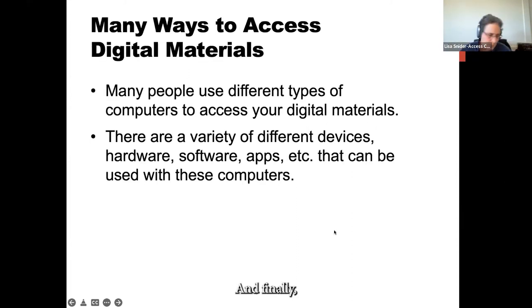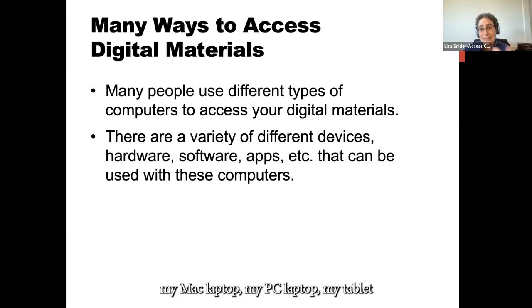And finally, disabilities are different, people are different, and also people use different types of computers to access your digital materials, right? So I can use my iPhone, the Android phone, my Mac laptop, my PC laptop, my tablet, a ton of things, right? But remember, people also can attach different devices to those computers, different hardware, different software, apps. Different apps can be installed on those computers as well. So it's really a complex mix, right, to think about when you're trying to make things more accessible.